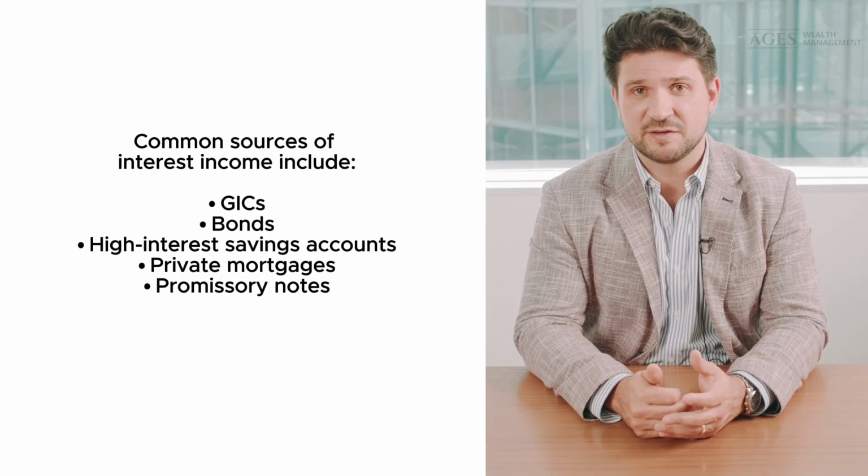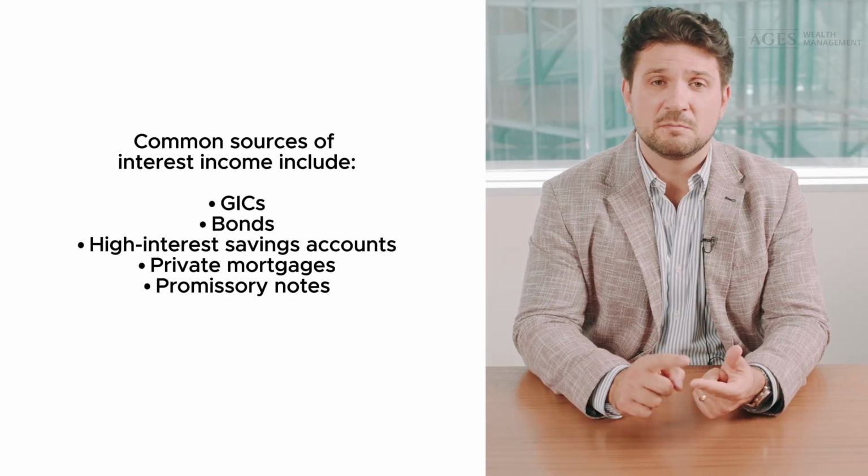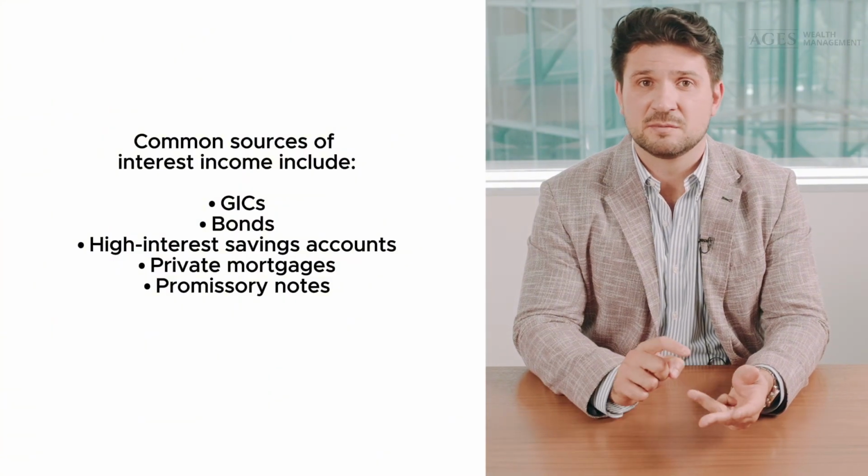Common issues with interest income. As a wealth and investment advisor, it's very common for us to see issues caused by interest income. Many people have their interest-bearing investments in non-registered accounts or holding company accounts, leading them to a much higher tax burden. Interest income is 100% taxable at your marginal tax rate, and it's one of the least efficient forms of income. Common sources of interest income include GICs, bonds, high-interest savings accounts, private mortgages, promissory notes. If you're holding these in a taxable account, you're likely paying more tax than necessary. Also, net rental income and private mortgages are taxed as ordinary income at your marginal tax rate, just like interest income.